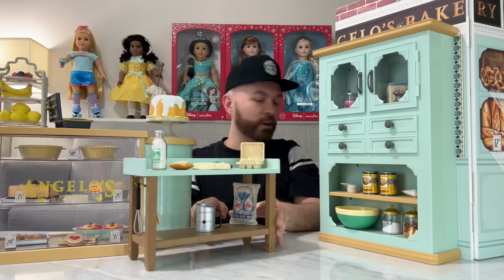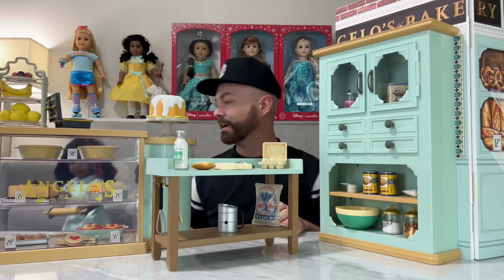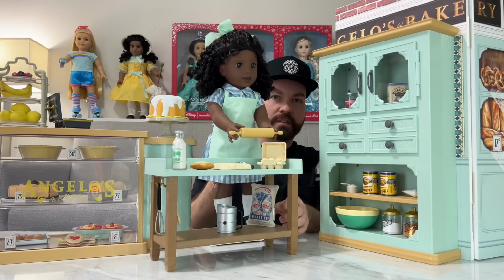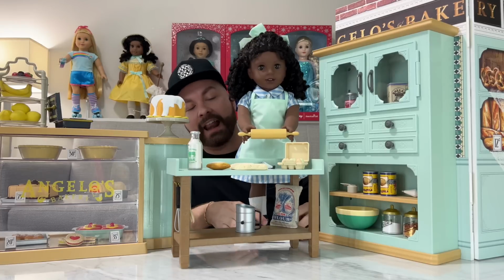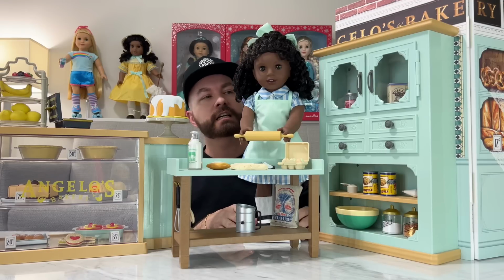And let me bring up Claudie, because I feel like there should at least be a doll on camera while I'm talking about all this, aside from what's behind me. So yeah, here she is, and the rolling pin that also goes with this. And the thing about this doll too is that at the point I got this set, I had a Claudie for every outfit.